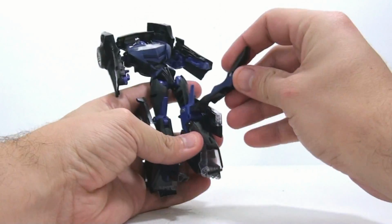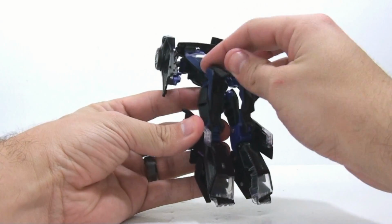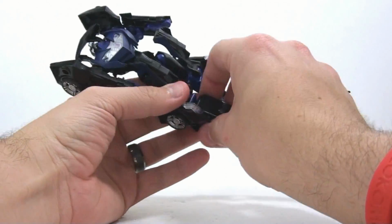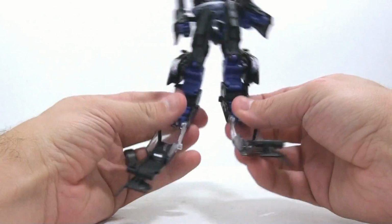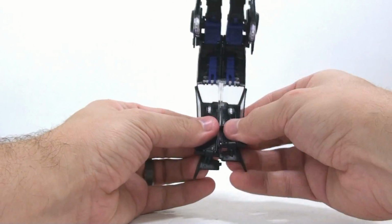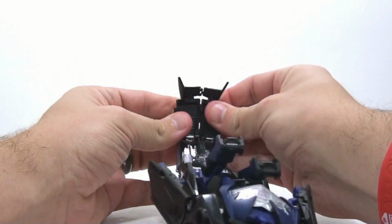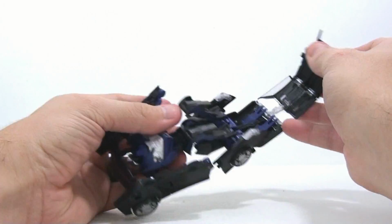Here we go with the crazy legs again. Fold this, fold that, fold this, fold that, fold this out, fold that out. It's amazing to me how fun his legs are. They really are very fun. These peg together at 3 spots. They're actually 4 spots technically. There, and this spot here is actually kind of tough to get to peg together. There we go. So you got that.